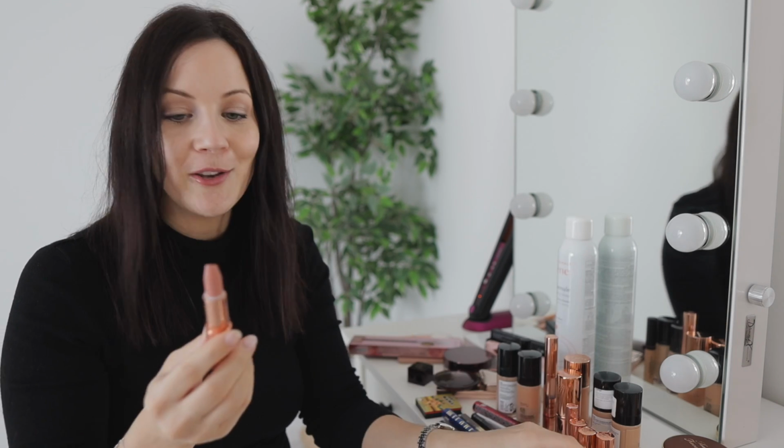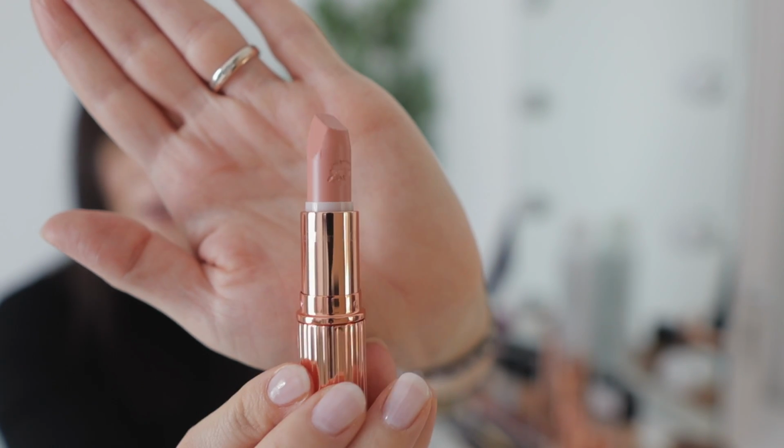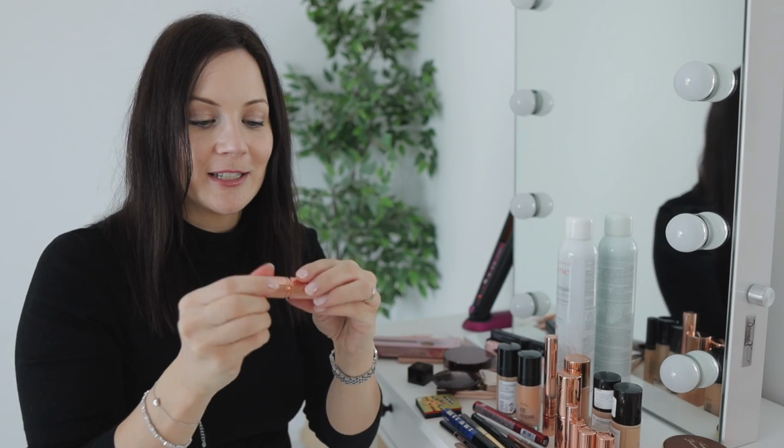And now I can show you the lipstick that I upgraded this one with. This one is brand new. I used it 2 times only. It's a Charlotte Tilbury Kim K lipstick, and you can see it's a pale nude, but it's just a little bit deeper than the other one. And this one is absolutely amazing, so this one is gonna be staying.